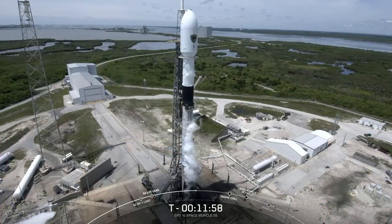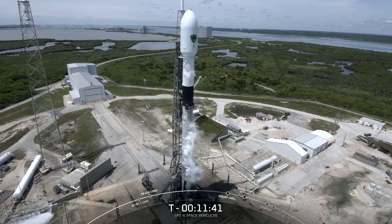If you turn your attention to the section above the first stage and the black carbon fiber inner stage, you'll see the Falcon 9's second stage. About 2.5 minutes into flight, the first and second stage will separate, and the second stage will ignite its single MVAC engine to carry the GPS satellite to a highly elliptical orbit. Separation from second stage will then occur, and then the satellite will perform burns.